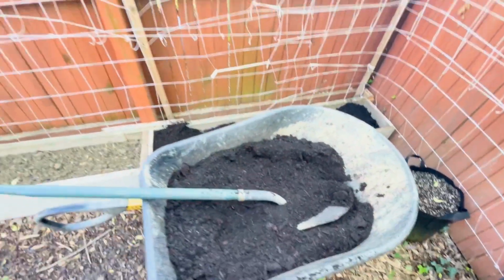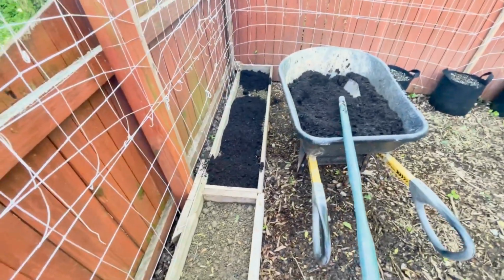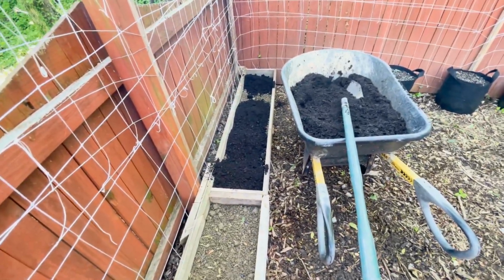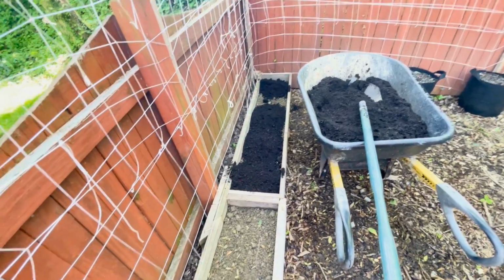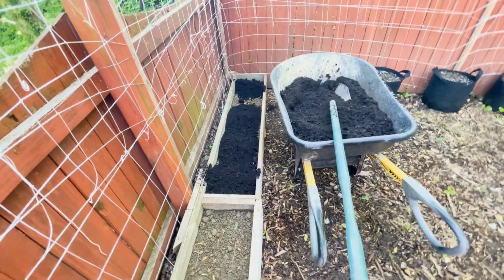It's not from a big box store, it's not from a big company. I don't have any worries about chemicals or anything in it. But I mean, I like it. It's about $54 for a scoop, which I think is a yard, which fits into my truck.